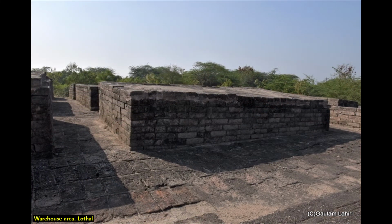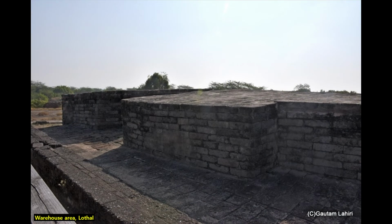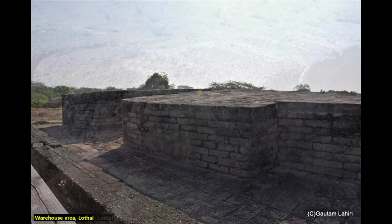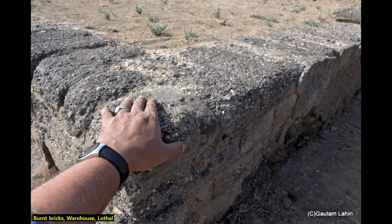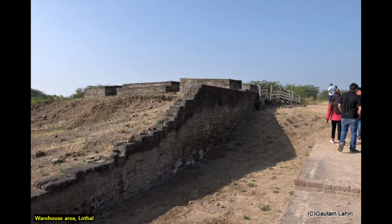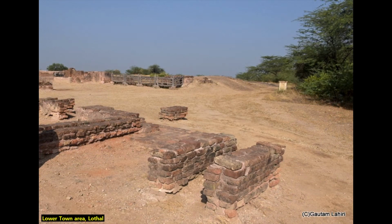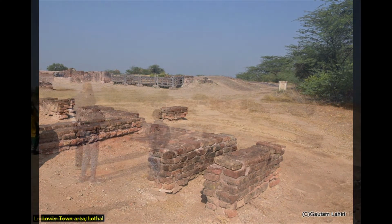Imagine more than 60 cubical blocks of mud bricks were built on the platform to provide wooden canopy to protect the ship cargo. I had goosebumps on the nape of my neck as I touched the black rocky uneven burnt bricks which were 4,500 years old. These brick blocks are part of the warehouse and used for loading and unloading goods. On the right of the warehouse was a flat land with remnants of the lower town.